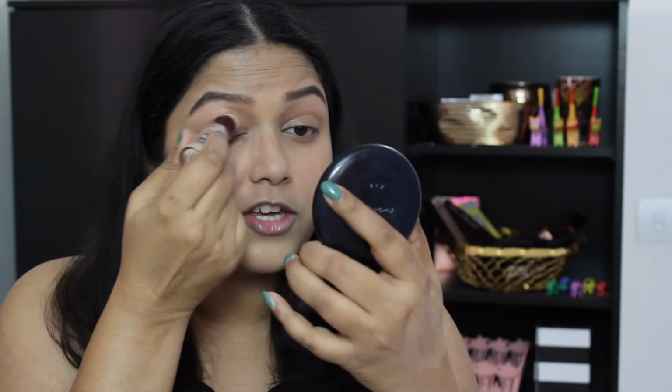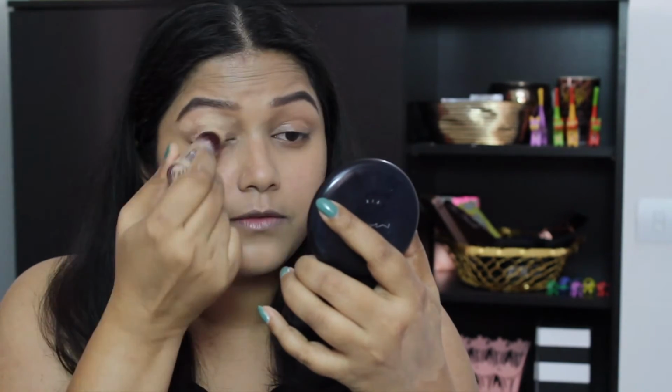So moving on, I'm going to do my eyes first, and I'm going to use this Maybelline Age Rewind Concealer as a base.